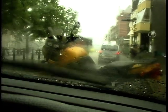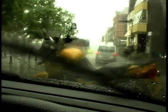You get out on your bike in nice leathers with the vents open and have a lovely day in the sunshine. But not today, because it's absolutely pouring down in Bristol. So I'm staying in the car.